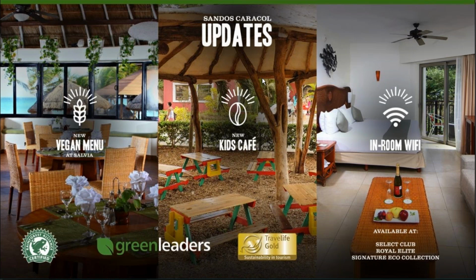This specific restaurant opens at night. It's completely vegan a la carte, which means that you get to choose whatever you like to eat. And if you're not vegan, you might think that vegan means you only eat a plate of soup and maybe some tofu and a salad.